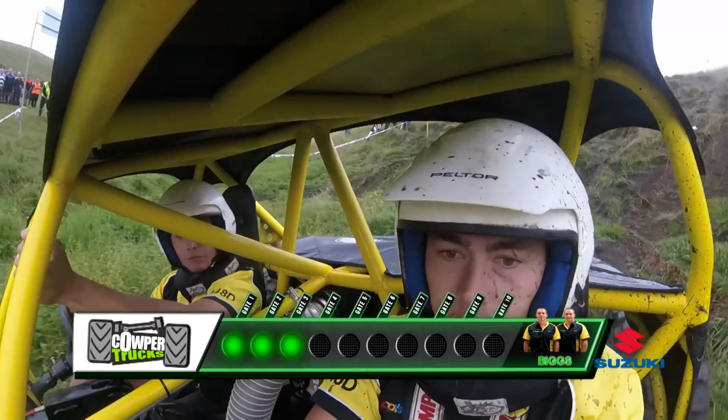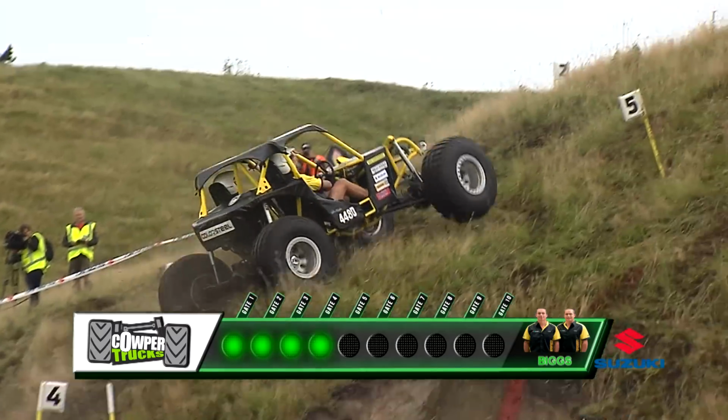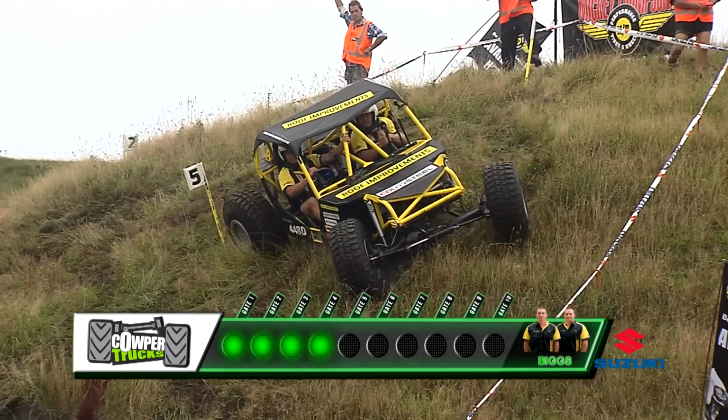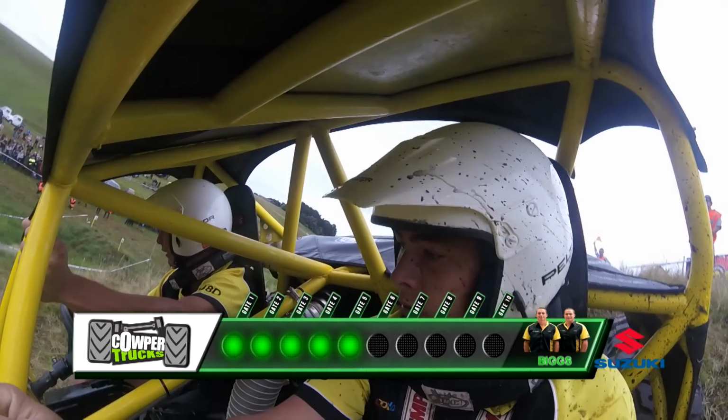Have a look once again. The CowperTrucks Suzuki scoreboard on the bottom of the screen will keep you updated. Plenty of power, and they've added nitrous injection this year as well. And they flirt with 5, but I think they get away with it. They do. They were so close.